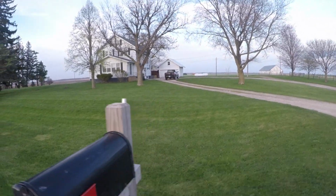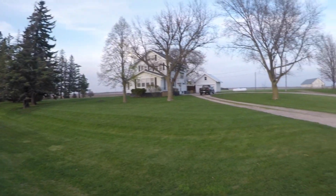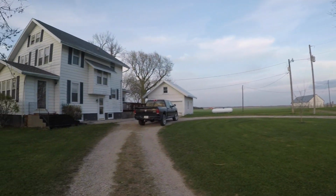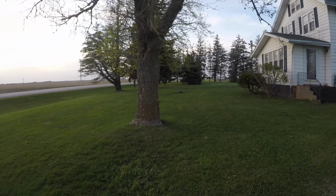So here we are at the Wangler farm. That's right, everybody. This has been a crazy last year. Around October of 2019, I made a move from my last town, Harlan, Iowa, over here to Jefferson, Iowa. It's about an hour and a half away. I took a new job out in Jefferson, and I've been trying to sell my last house, and this beauty of an acreage came up on the market.